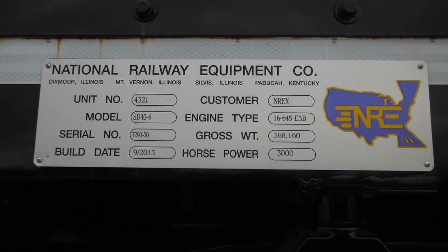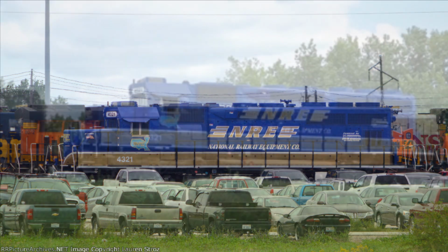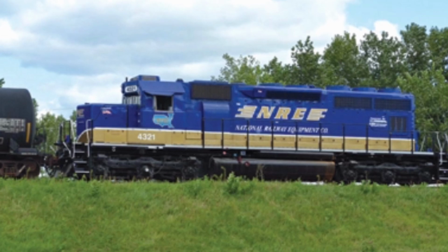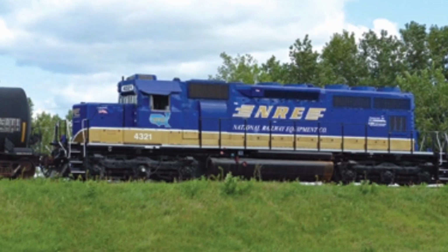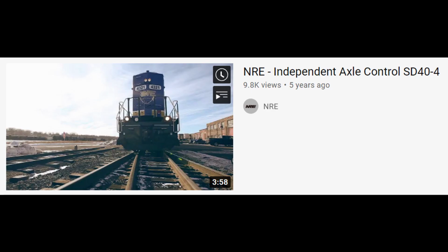It's also known as an SD40-4N, with the N representing the N-Force, as well as the NR33CDE-IAC, while promoting an increase of adhesion by up to 50% with its unique independent axle control, which is basically all-wheel drive for a locomotive. In addition to this unique classification, thus being the only SD40 to be registered as a -4 instead of a -3, it was given a blue and gold livery and was renumbered 4321, as it was even featured in its own promotional video from NRE advertising the model.